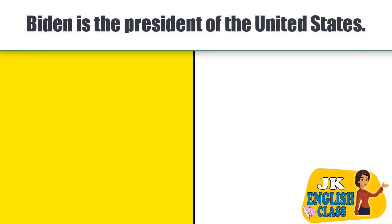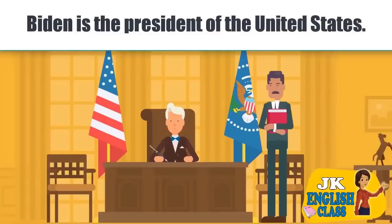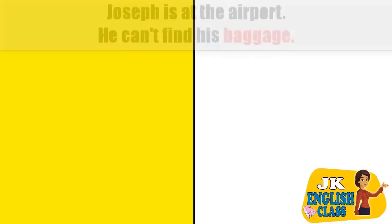Biden is the president of the United States. Biden es el presidente de los Estados Unidos.